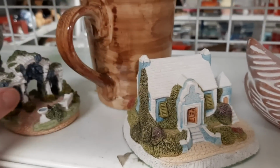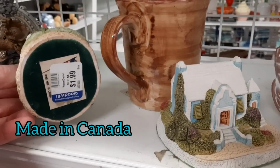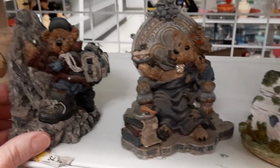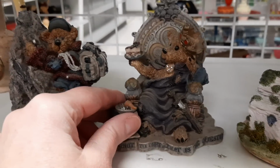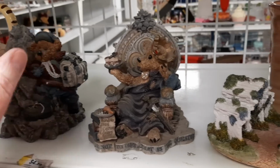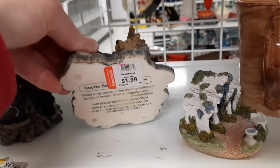I was seeing if they were David Winter. This one was marked Made in Canada. And here are some Boyd's Bear figurines. You can find them so inexpensively now at our Goodwills. And they were hot items 20 years ago.